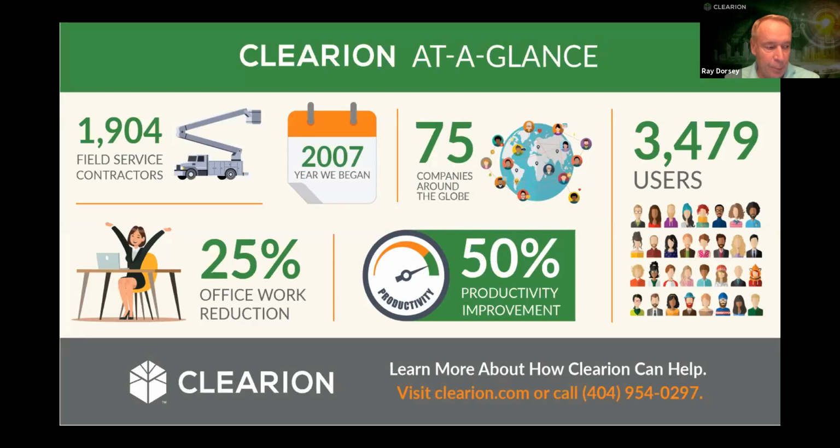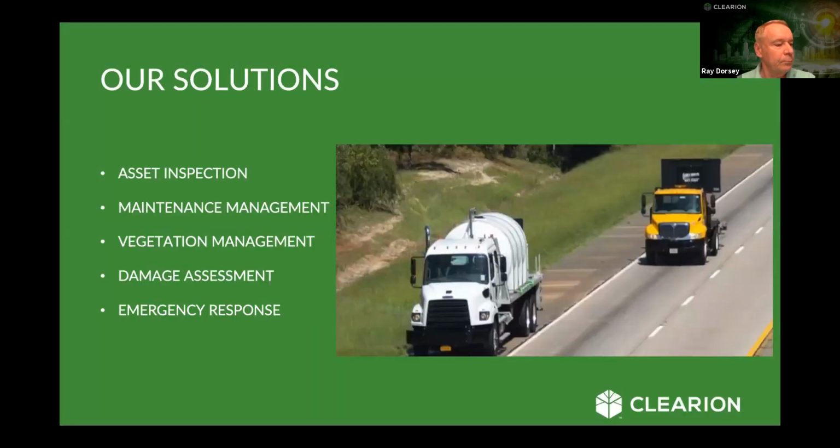Clearion has supported infrastructure maintenance operations with Esri-based software solutions for nearly 15 years. We began working with DOT contractors in 2016 and support a wide range of workflows today. Our solutions include asset inspection and maintenance management, vegetation management, damage assessment, and emergency response.